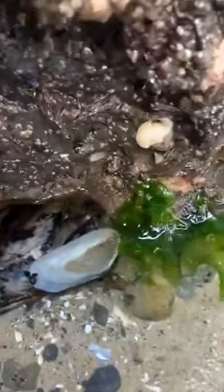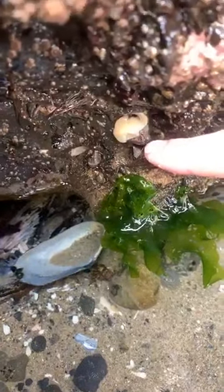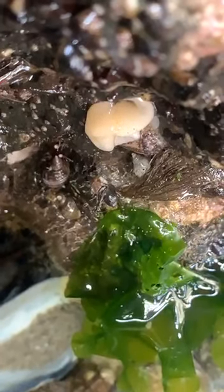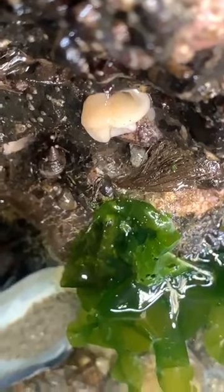All right, let me get in there. Okay, so the dorid is underneath the eggs. My finger's pointing at it right there. It's just itty bitty, about the size of a fingernail. You can just see about half of them sticking out from underneath that egg ribbon there. He's a dorid, so he has the plume on the back, like the sea lemon, or the Rostanga, or the clowns.